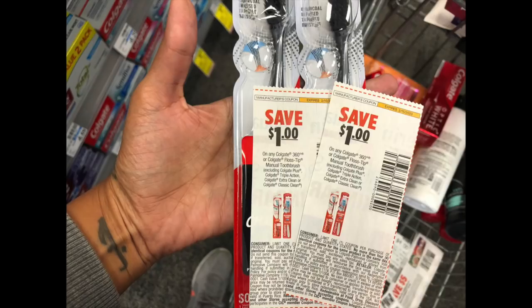Now let's say you don't have a printer and you can't print these coupons out. They're in our app. So if you go on the CVS app, you can click 1 for the toothbrushes and 1 for the mouthwash, and you can definitely execute this deal.